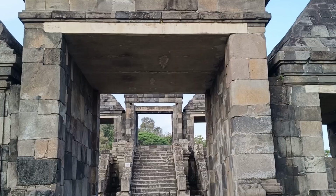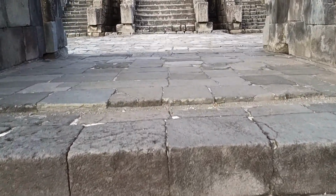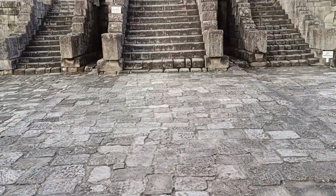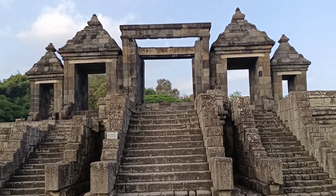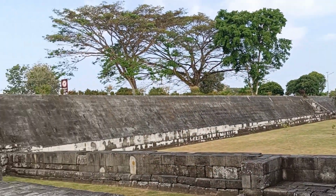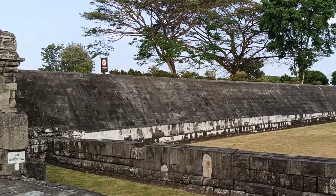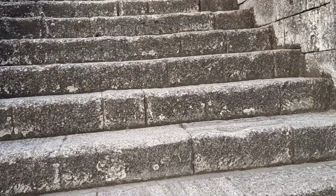Let's make our grand entrance through the middle gateway. Probably reserved for royalty during ancient times. And right in front of us is the five-fold gateway. On either side we can see 2 courtyards. And over here the inner wall is sloping. Alright, let's go through the second gateway.